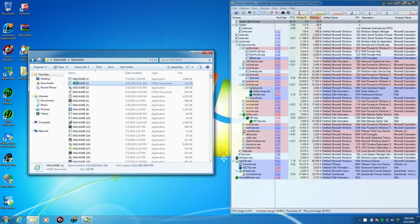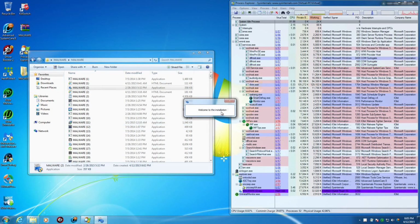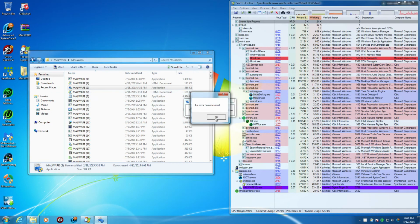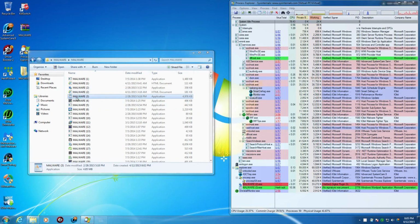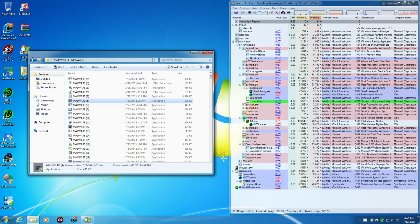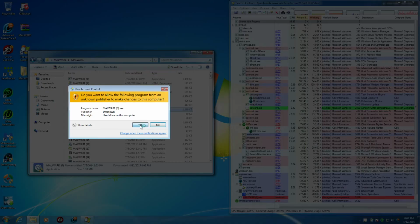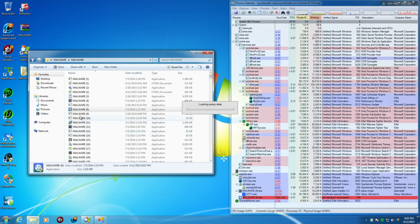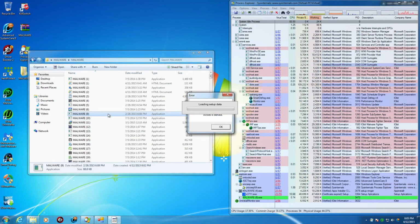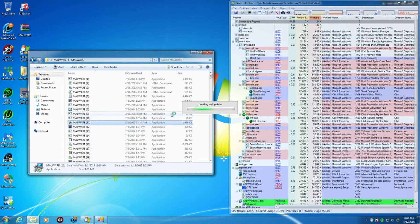Oh, apparently it needs to run with the 32-bit. We're gonna close that out. I don't know why I ran that one. It's an HTML file. It's not gonna do anything. Okay, so welcome to the installation. So far, nothing really has been blocked. Okay, document has been created. We'll run this one. On this one. Access denied. Not the right architecture.